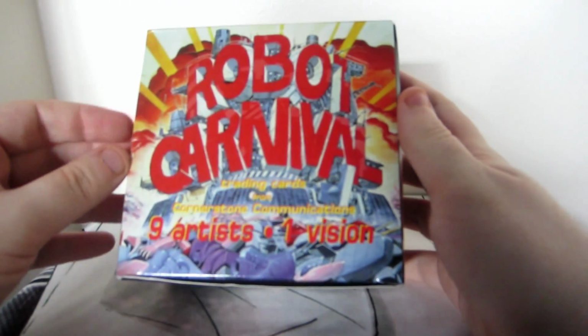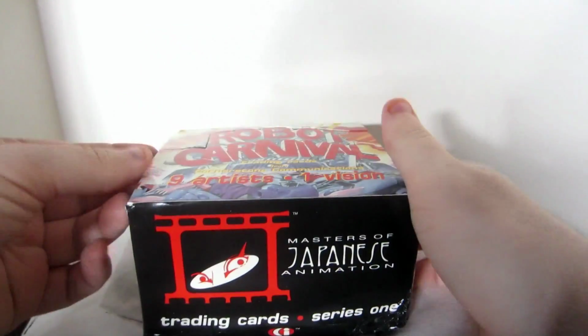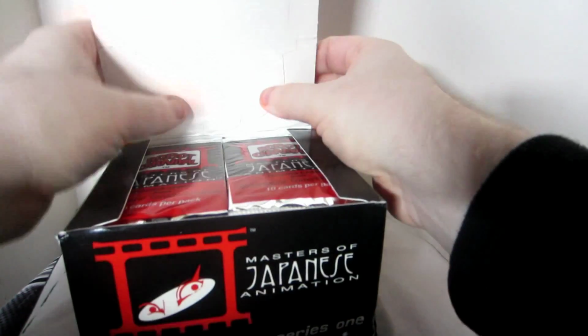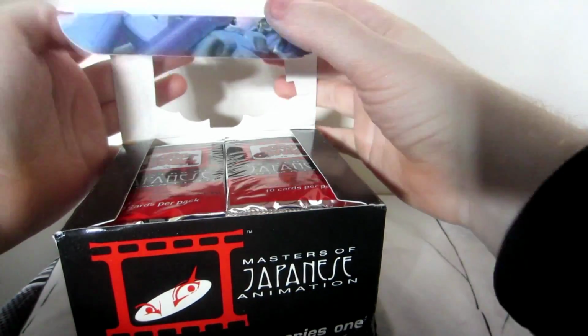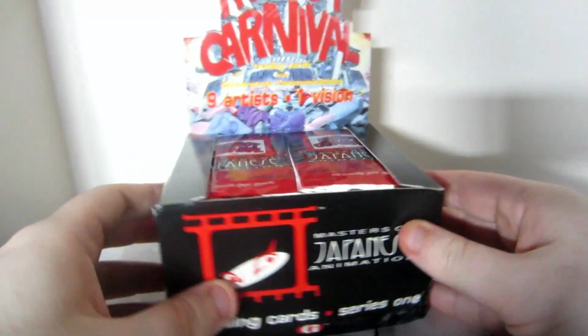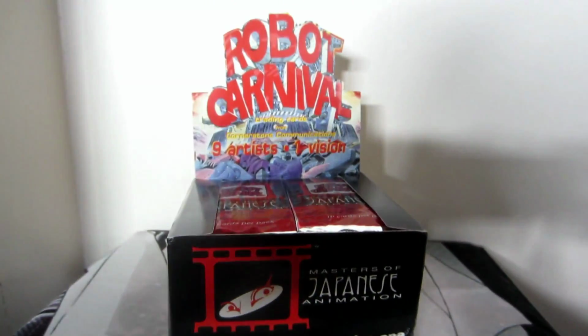Now this bit I want to do properly, because the way it should open is like this, and there's the cards, and then we should be able to pop this up and put it in like that. There we go. Let's move this back slightly.